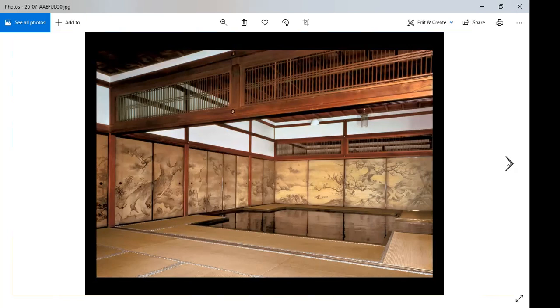Once again, the title or name of this space is Fusuma, F-U-S-U-M-A. The architect, we know his name was Eitoku, E-I-T-O-K-U, 1573. So you see it's almost 450 years old. So what do we see here? We see a room that's for multi-purpose is really the concept.